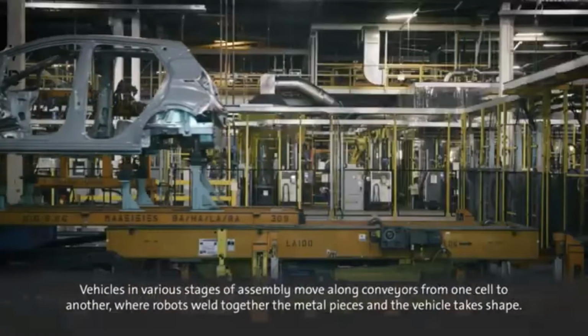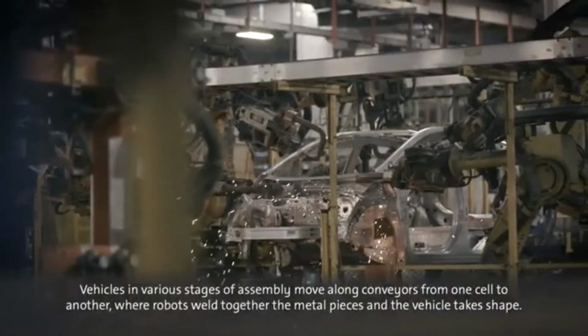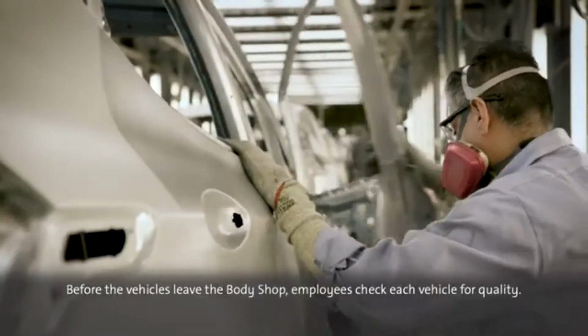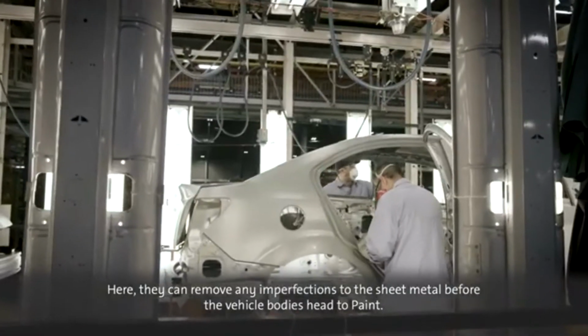Vehicles in various stages of assembly move along conveyors from one cell to another, where robots weld together the metal pieces and the vehicle takes shape. Before the vehicles leave the body shop, employees check each vehicle for quality. Here, they can remove any imperfections to the sheet metal before the vehicle bodies head to paint.